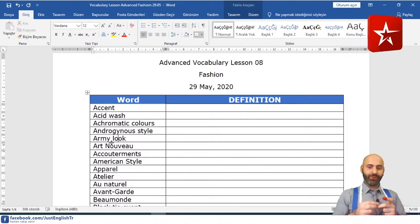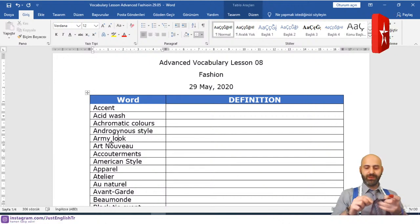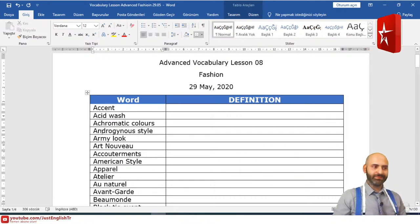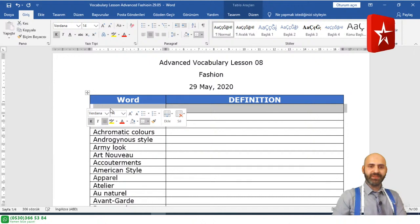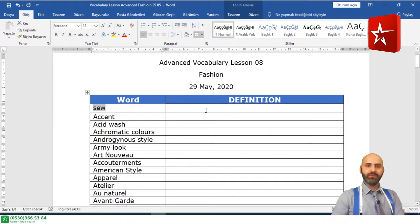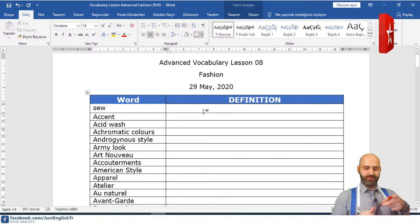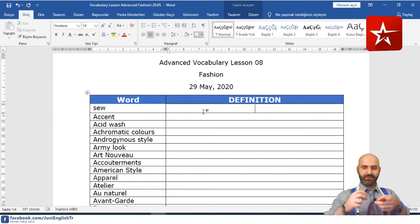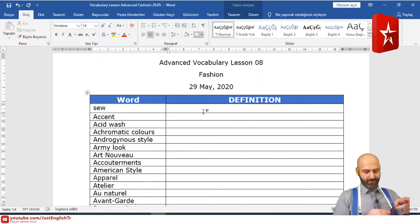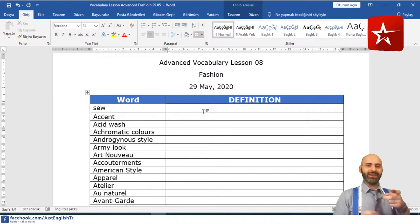Okay, hello everyone once again. First of all, what am I doing now? I am sewing. So this can be the first word that we learn for today, sewing. Let me write it for you, sew. Sew is a verb and it is the action I was doing a little bit ago. Okay? Sewing. Doing this. I can continue a little bit later maybe.